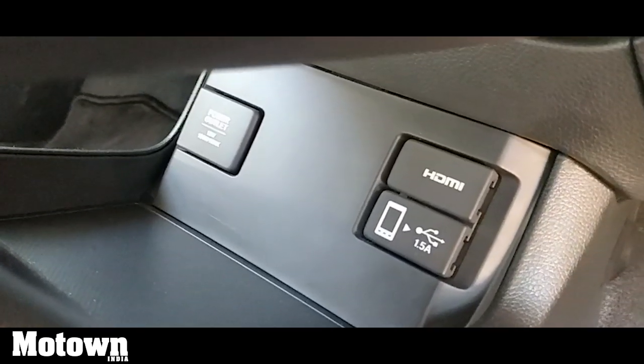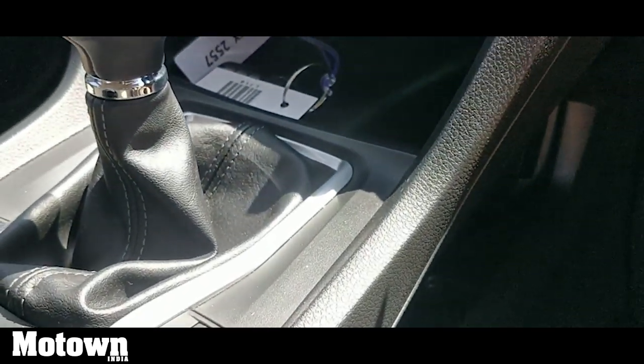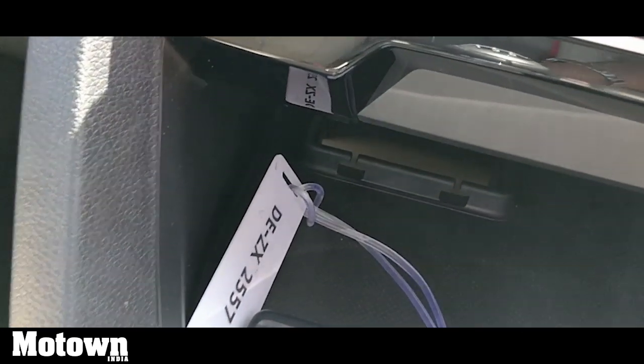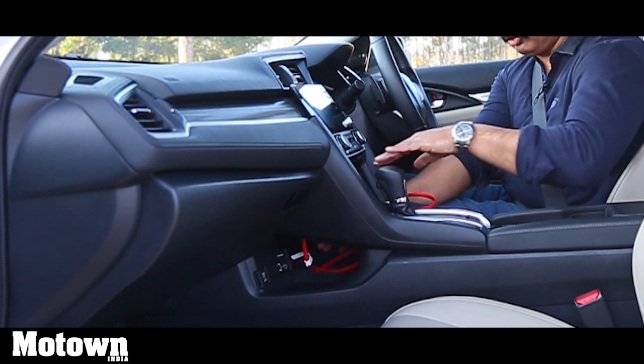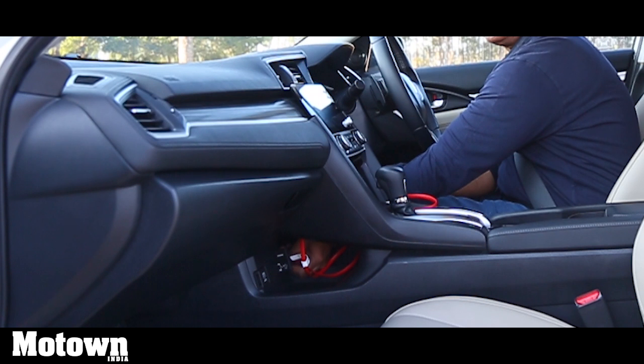So as to ensure that your gadgets can be charged, the company has designed a 2-tier smartphone tray with a wire management pass-through for organized connectivity. Frankly speaking, I found this a little irksome, especially when it came to plugging in my mobile charging wire. There's also an additional phone storage pocket on the driver's side.